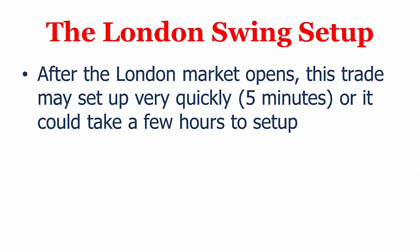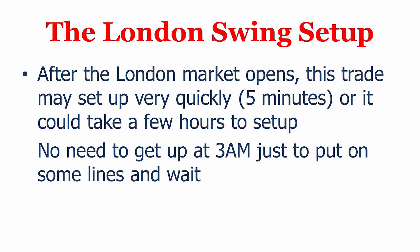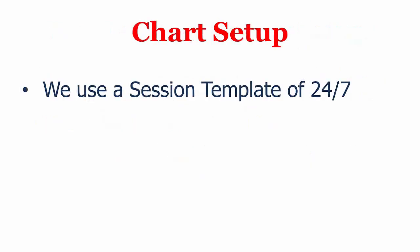After the London open, the trade may set up real quick, within 5 minutes, or it could take a few hours to set up. That's why I don't stick around. I don't get up right at 3 o'clock to put in a few lines. If I am up, that's fine, and I'll just place the lines in as we're going. No need to get up again at 3 a.m. just to put some lines on and wait.